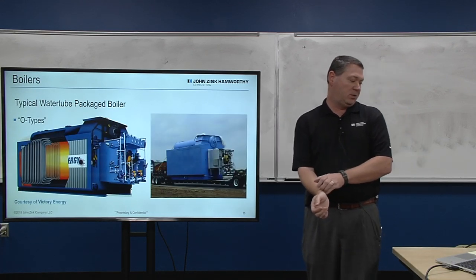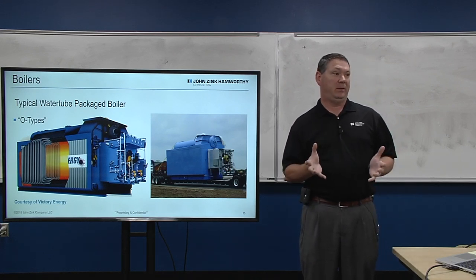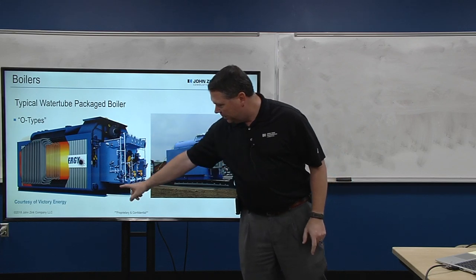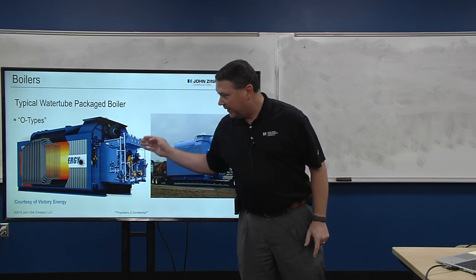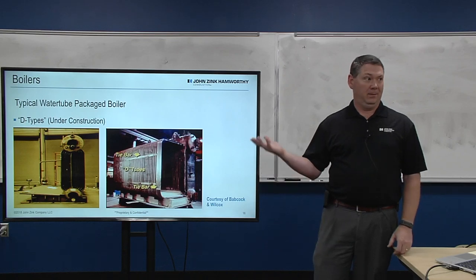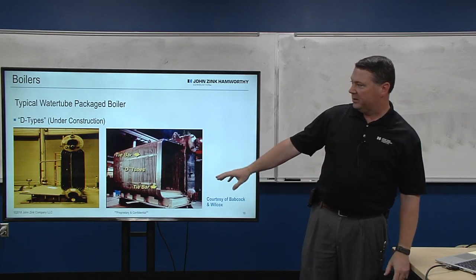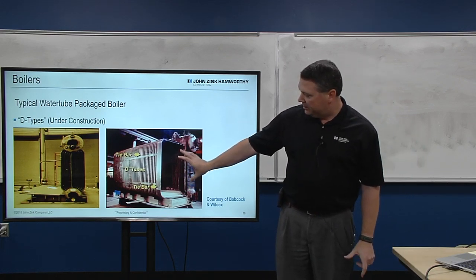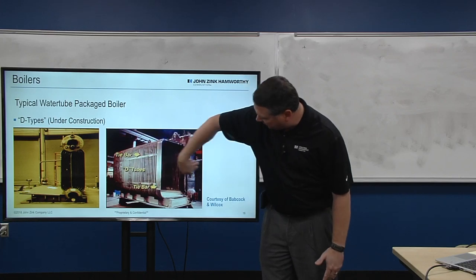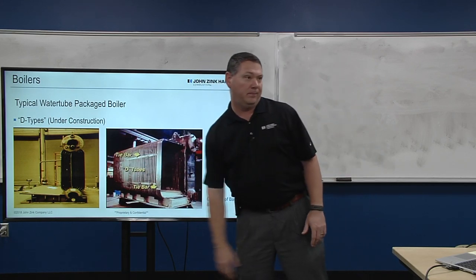So this is an example of a packaged water tube boiler, and this is an O type. And engineers are fantastic at naming things, right? So we call it an O type because there's a steam drum on top, a mud drum on the bottom, which you can't see under here, and the fire goes down the middle. It looks like an O. Okay. D type, because it looks like a D, right? We're super creative. So what we're seeing in this picture, this is interesting. This is the D section, or the radiant section. So the fire would be coming in through here and then it would be making a turn at the back of the boiler and coming back through the convective section. So this would be the radiant section, and that's the convective section.